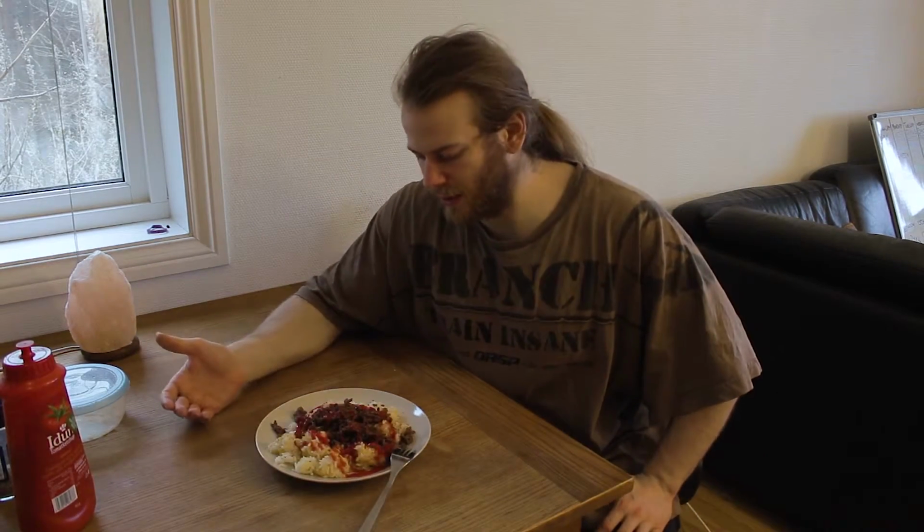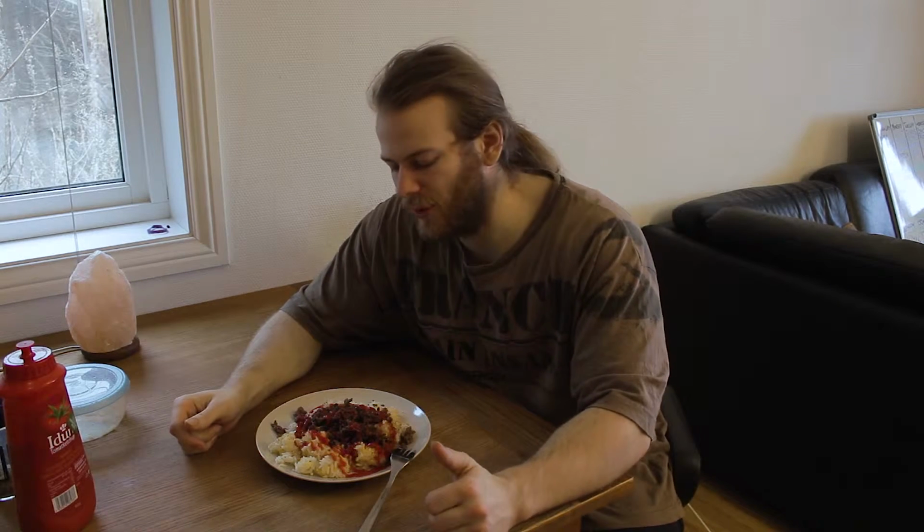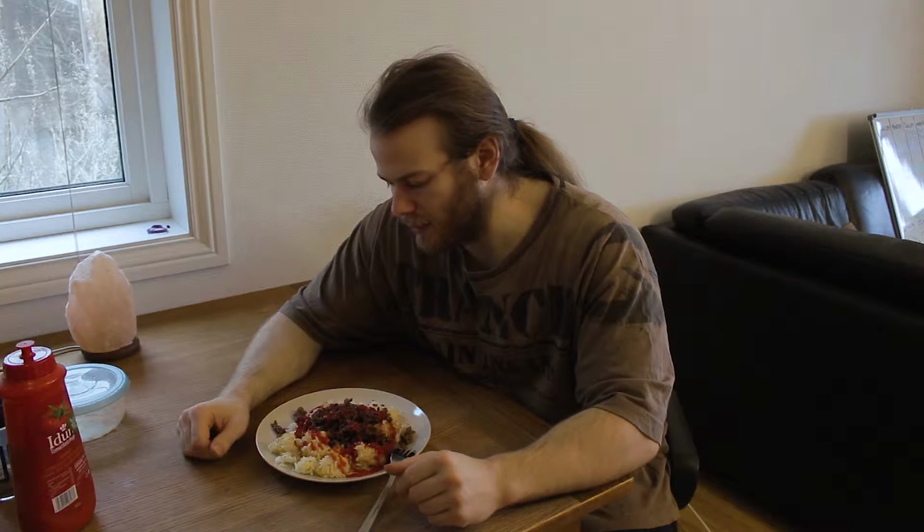As you can see, just some rice here and a little lentils, actually. Just blended some rice and lentils in the same pot. Cook that up, throw some ground beef in here, or just a little something so we don't go hungry.